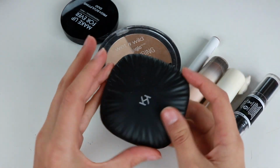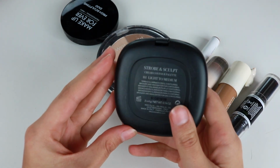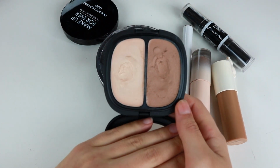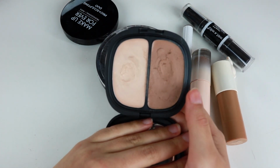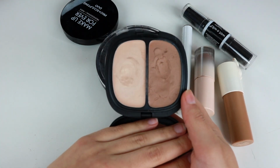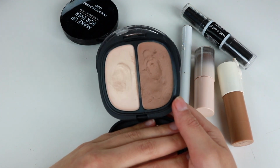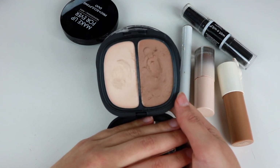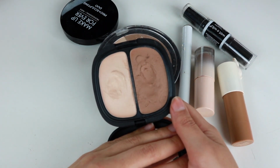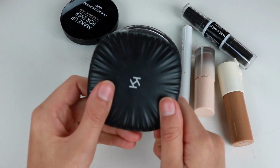Next, I have another. This is so old. This is Kiko Milano. What is the name of this? Strobe and Sculpt contour thing. This is very, very old. I think it's gone bad. I was kind of playing with it and it's hardened. It was like a cream to powder kind of thing. The highlighter was super reflective and pretty. The contour was a great mix of cool tone and warm tone, and it worked really nicely. I really liked it. This is discontinued, most probably because it's very old. Shouldn't have it in my collection. It's definitely gone bad, so this one is also leaving.